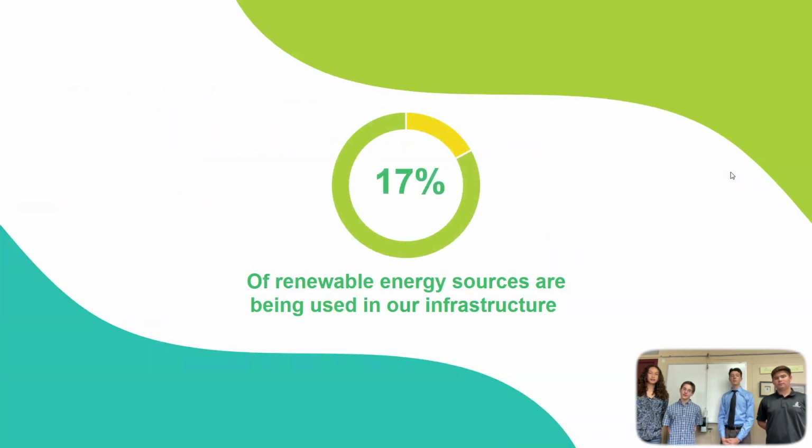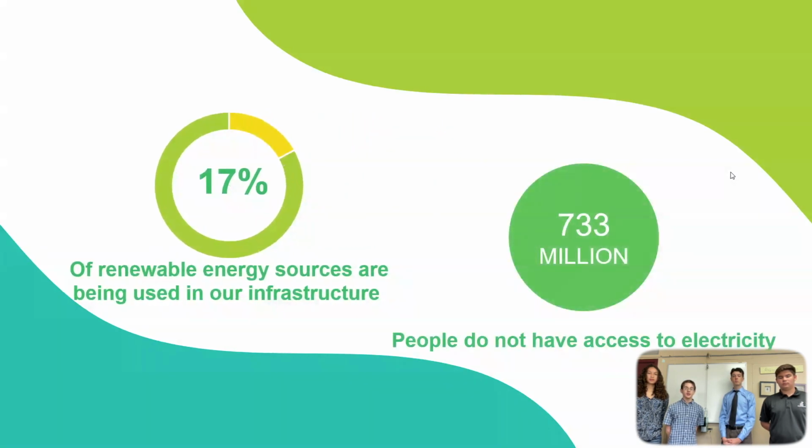So we are trying to solve global goal number 7, which is to provide clean and affordable energy to everybody. And we still have a long way to go. In fact, only 17% of our infrastructure uses renewable energy sources. So we still have over 75% of fossil fuels being used currently. We really want to reduce that number. And in fact, 733 million people do not have access to electricity according to the United Nations.